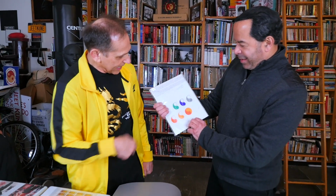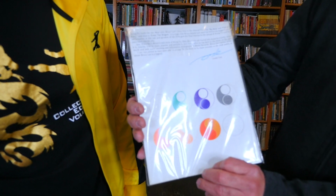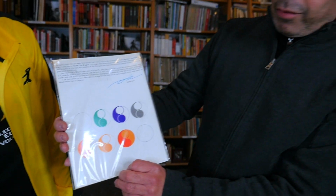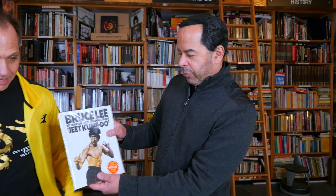And it has all the JKD symbols on the back. And very, very authentic, you know, the material in there. Whoever wrote it knew his stuff. Right? From back then, from 74. Yeah. Well, that's a great one. I have that one in my collection too. Back in the 70s, we were trying to find anything on Jeet Kune Do. Yes. And that was it. That was the first one.